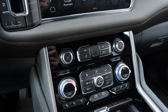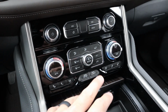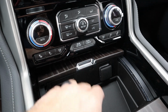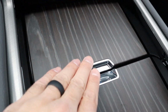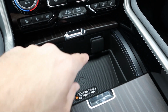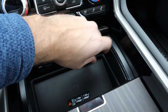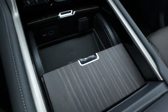Got our analog controls here for the radio. Analog climate controls, again, you've got the climate zone for the rear, and then the two here for the front. Heated cooled seats here for the front passengers, and notice you can turn off the rear climate here. And then we've got this piece of wood trim that kind of covers up that section. Just look at the finish on it. Very nice stuff. Wireless phone charger here with the USBs, and then you can see that we've got a 12 volt inside of that. And then underneath here, we've got some cup holders, so tons of storage space.